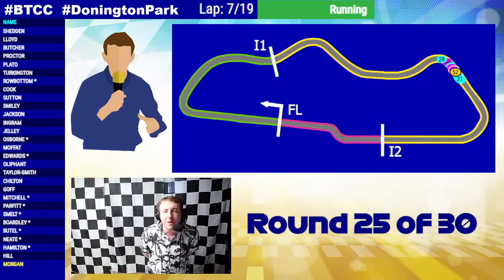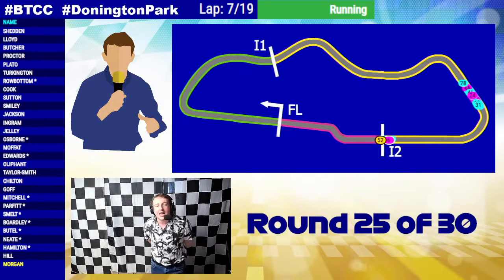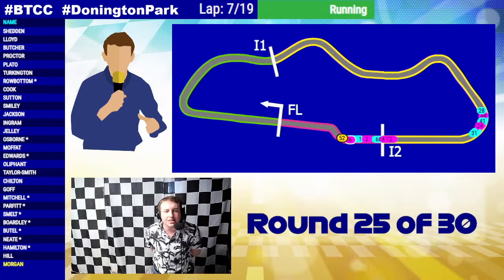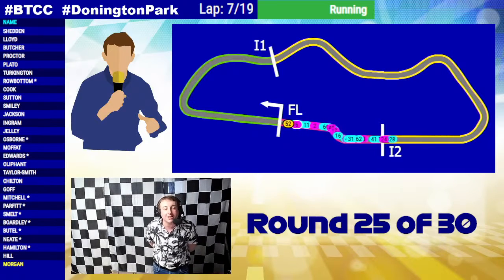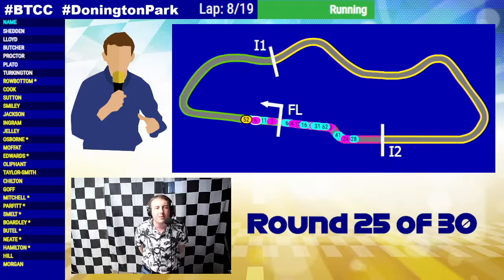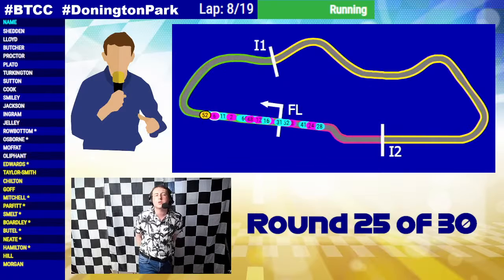Cook forces Rowbottom off the track at McLean's, and now at Coppice up the hill. It's Sutton who's moved up into P8 as well. And that was a disaster manoeuvre between the two of them. Rowbottom's actually dropped down, so it's Sutton up to P7 now. Sutton to P7. Cook, Smiley, Jackson, 8, 9 and 10. Rowbottom drops down to 11th position as well.